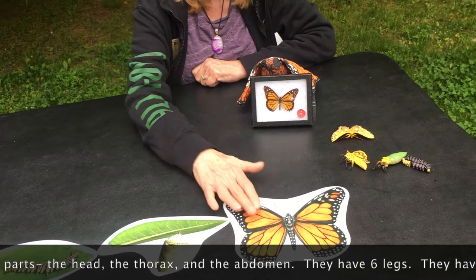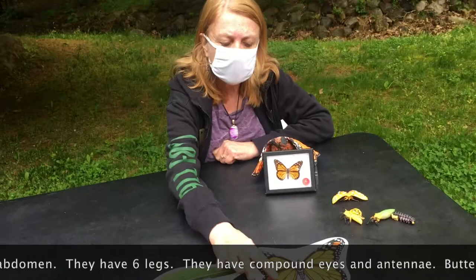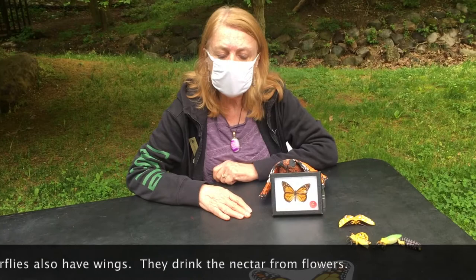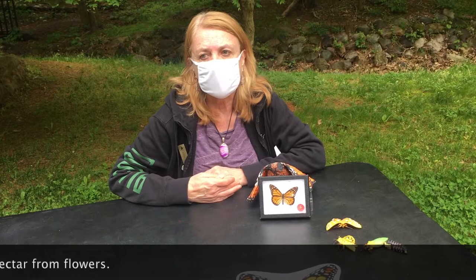And this beautiful butterfly also has wings. It has two sets of wings on each side. And the colors that we see on these wings are orange and black. So we know that they're monarch butterflies. And when they do come out, they like to fly around and drink nectar from the flowers.